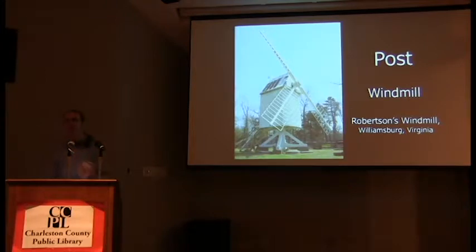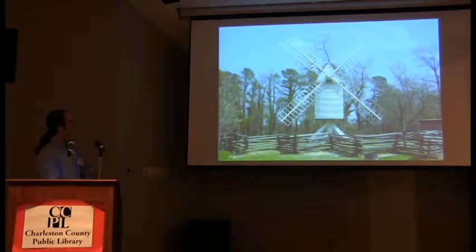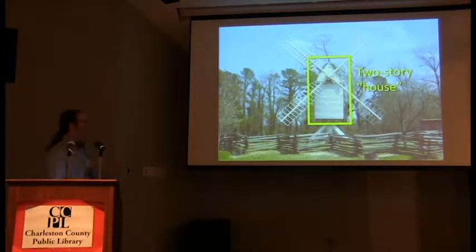So first of all, the simplest kind is a post windmill. And this is a photograph I took a few years ago at Colonial Williamsburg in Virginia, so-called Robertson's Windmill. Since I took this photograph, they dismantled it and put it in storage. But this is a good example of a post windmill. So let's examine the parts and pieces of a windmill. So you're going to be a Molinologist by the time you leave.